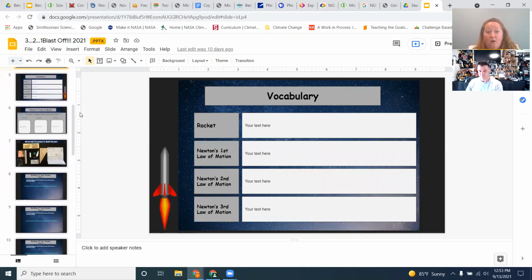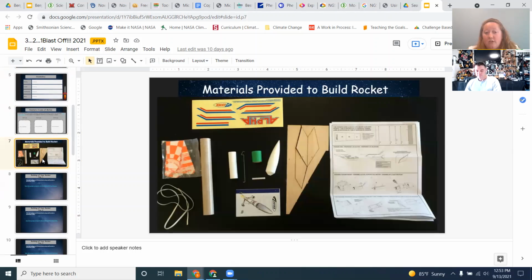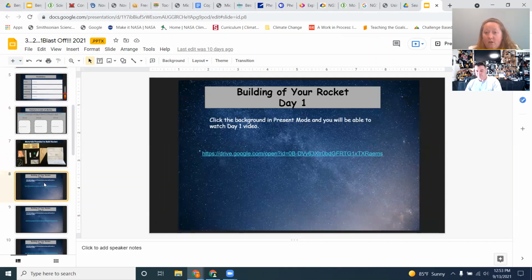And then further along, as they're going through the different parts, they get to start building. I actually recorded myself building the rocket in different phases, and then they get to watch the video of how to build it, because some kids are way ahead of other kids. So it gives them a chance to work at their own pace.